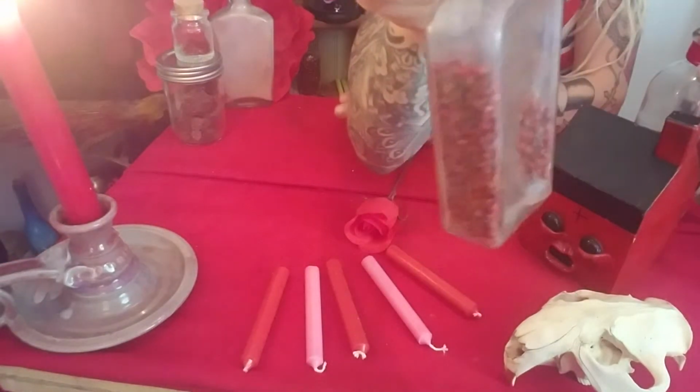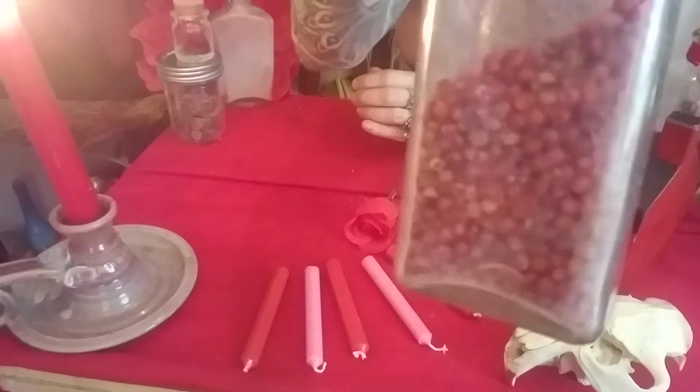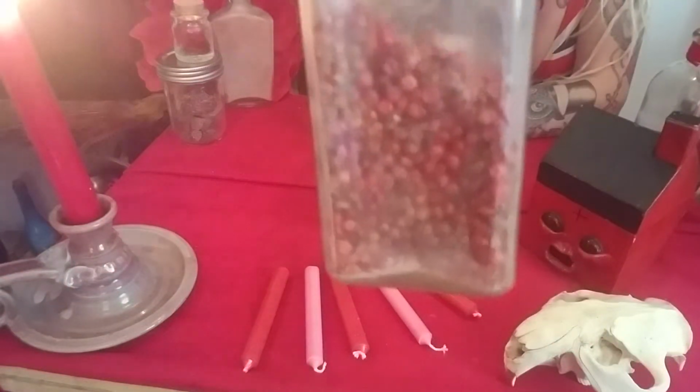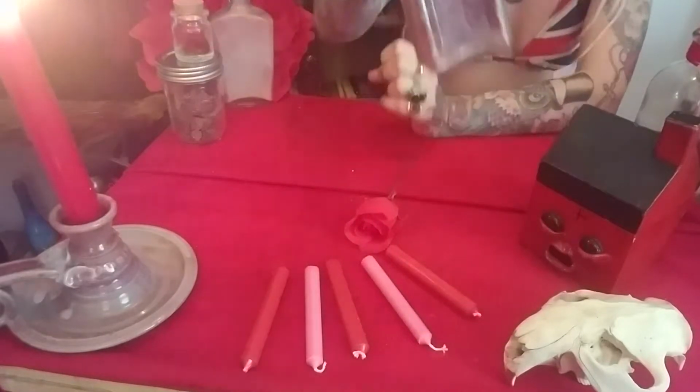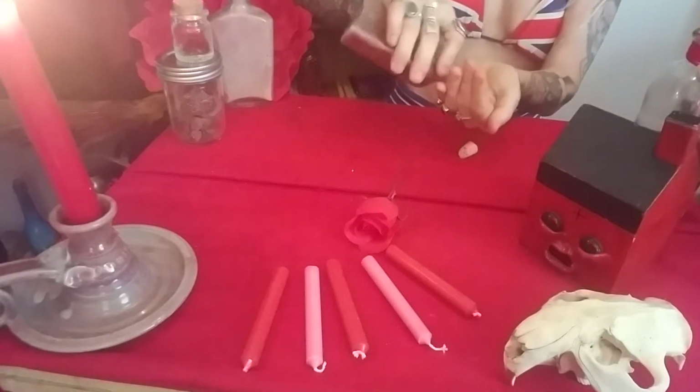And I found this at an antique shop, and I paid a good amount for it, but I was really drawn to it, so I was happy. I might have paid $12 or $15 for it. Alright, and pink peppercorns are really pretty.